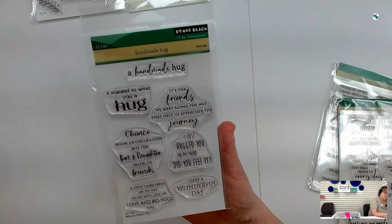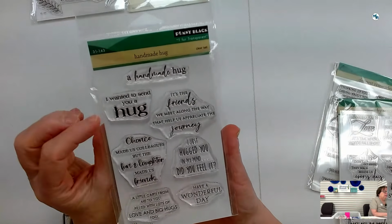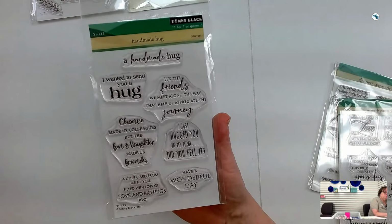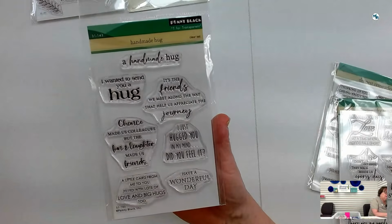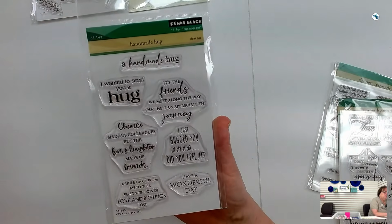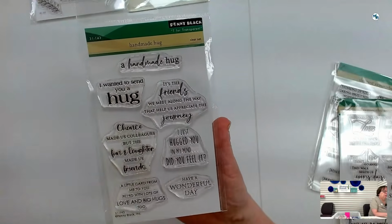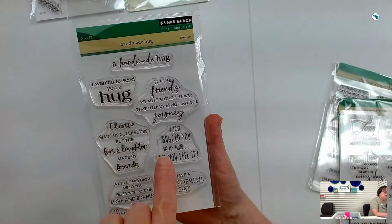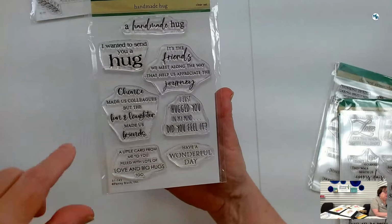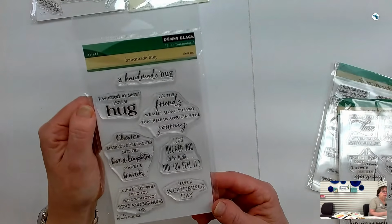They sent us some of their favorite ones or their best sellers. And this one's called Handmade Hug. A lot of us have times when things are tough. And sometimes you don't even know someone's having a tough time. But sometimes it's nice just to send them a hug, just to let them know you're thinking about them. Here it says, it's the friends we meet along the way that help us appreciate the journey. I just hugged you in my mind. Did you feel it? Have a wonderful day. A little card from me to you filled with lots of love and hugs, and big hugs too. So that's called Handmade Hug.